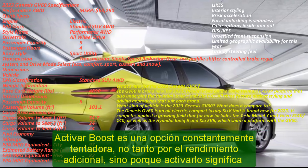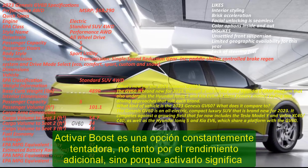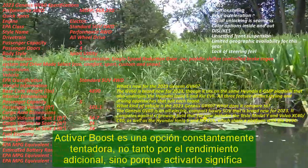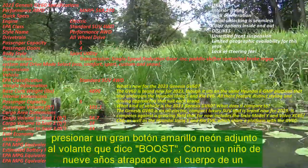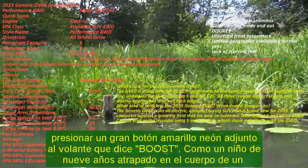Boost, then, feels like something of a party trick. I'd appreciate it on a gas-powered car, where the acceleration is less linear and where you're reliant on the car being in the right gear or at the right engine speed, but EVs simply don't need such a function.